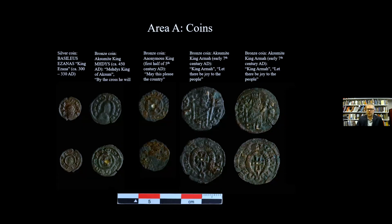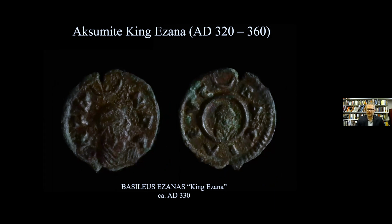Also, coins are really important in giving us a sense of the history here. So we've got a variety of different coins that came out of Area A. I'll talk in a little more detail about this silver coin of King Ezana, dated to the 4th century AD, but also 5th century AD and later early 7th century AD coins of King Armah are really important bits of the timeline here. One important part of the history of Aksumite civilization surrounds this important Aksumite king, King Ezana of the 4th century BC, or 4th century AD rather.